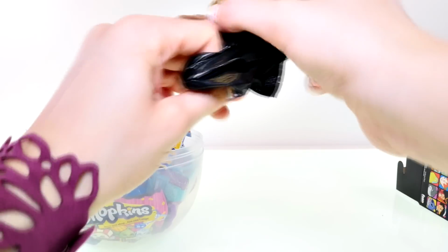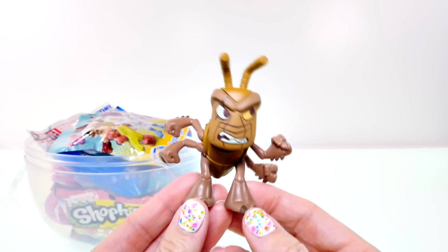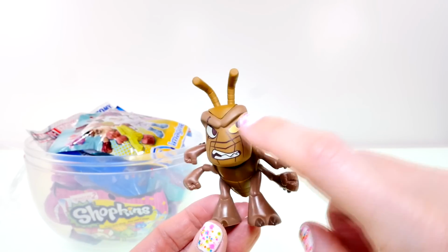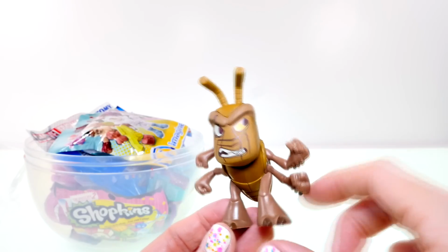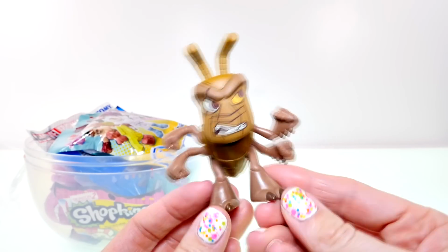And it looks like I got General Hopper from A Bug's Life. He is the bad guy. Look how he has one yellow eye and one white eye. That makes him look especially mean.